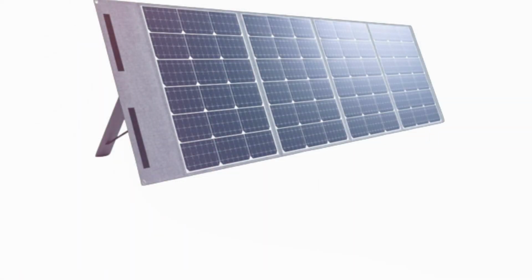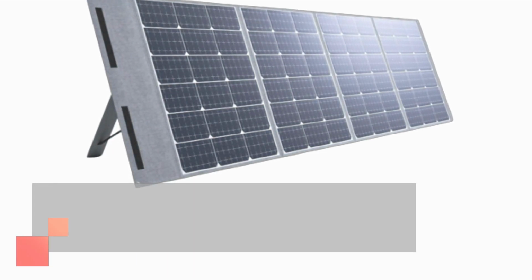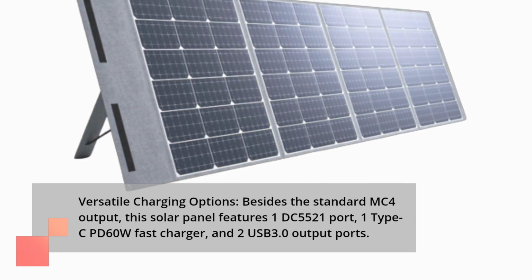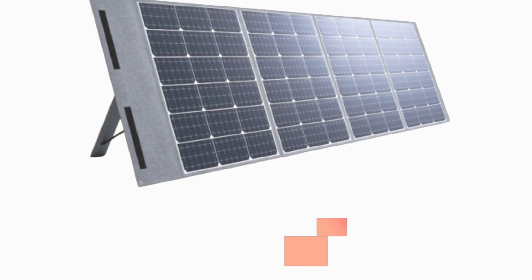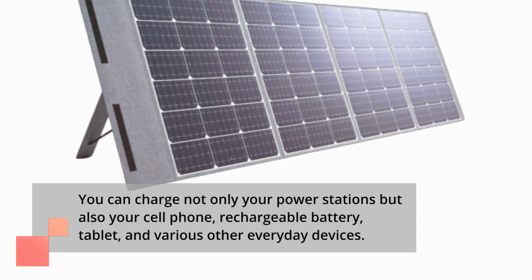Versatile charging options. Besides the standard MC4 output, this solar panel features one DC 5521 port, one Type-C PD60W fast charger, and two USB 3.0 output ports. You can charge not only your power stations but also your cell phone, rechargeable battery, tablet, and various other everyday devices.